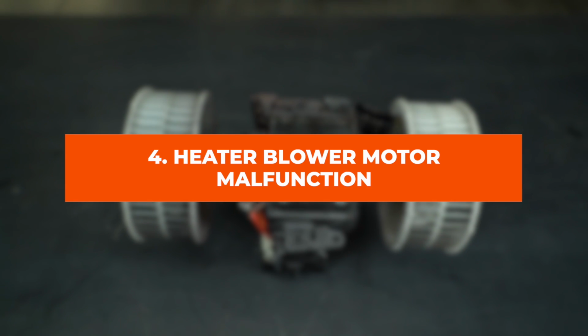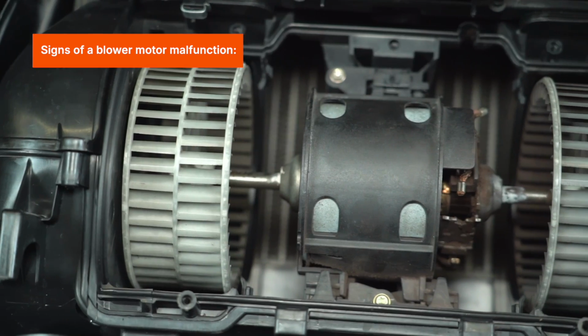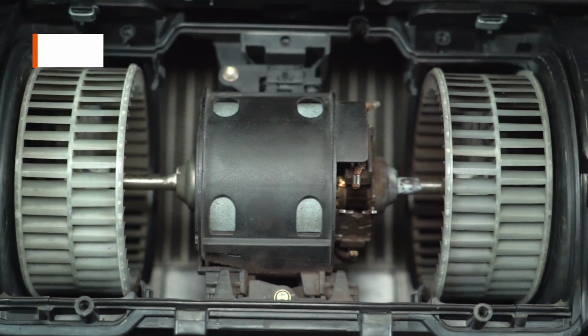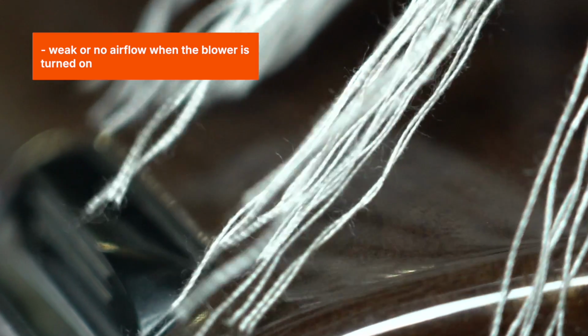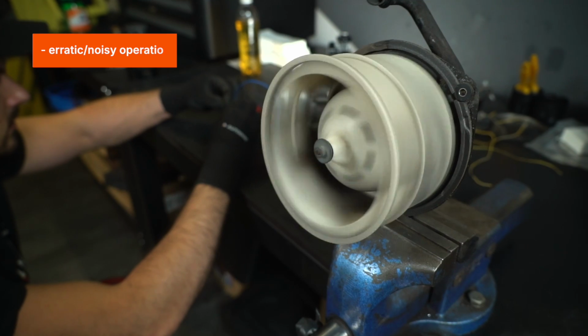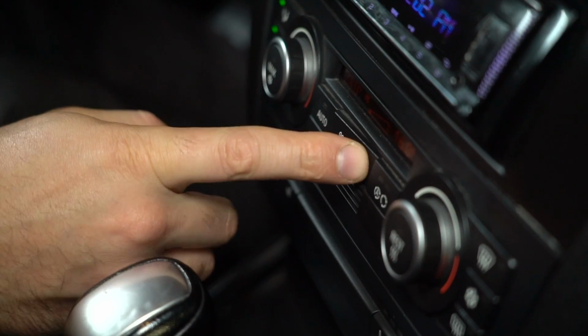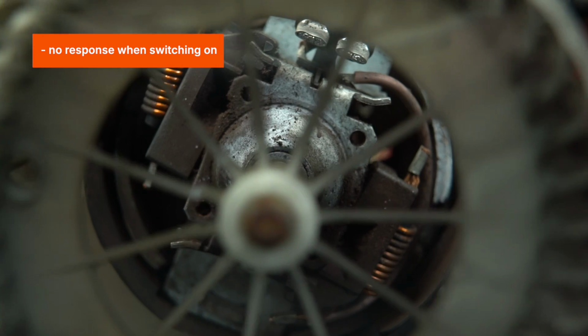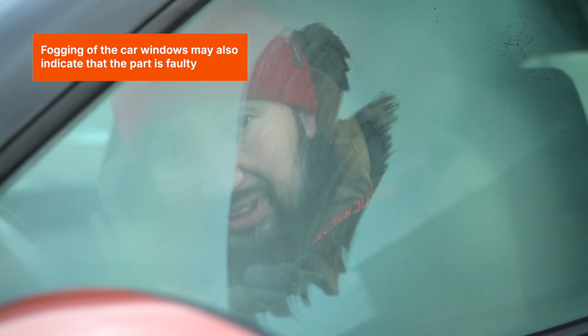4. Heater blower motor malfunction. Signs of a blower motor malfunction. Weak or no airflow when the blower is turned on. Erratic, noisy operation. No response when switching on. Fogging of the car windows may also indicate that the part is faulty.